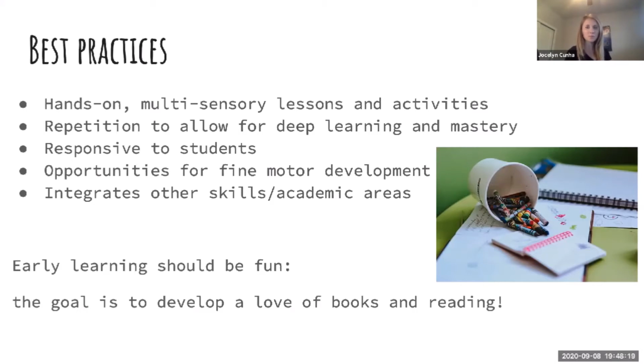We also want lots of opportunities for fine motor development, especially when children are 3 and 4 years old. We want them to build the muscles in their fingers and hands so that when they get to 5 years old in kindergarten, they're able to correctly hold the pencil and have the stamina to start writing multiple sentences at a time. So we might have them cutting out things. We might have them do some exercises that are brain breaks to move their body, but are also building those muscles in their hands so that they're ready for writing sentences in kindergarten.